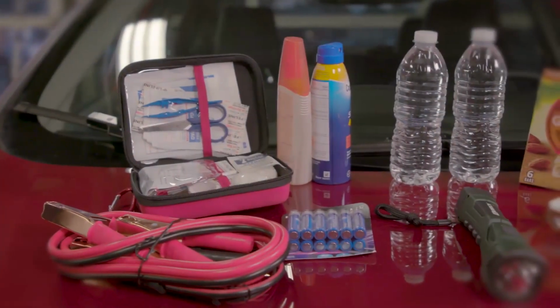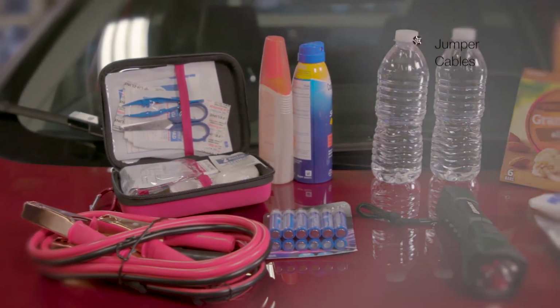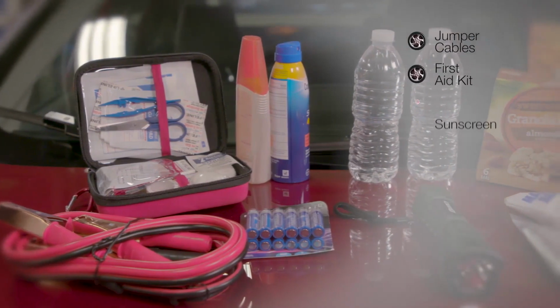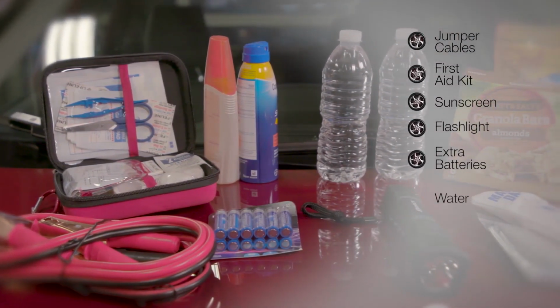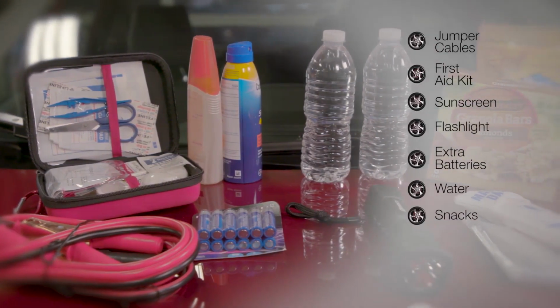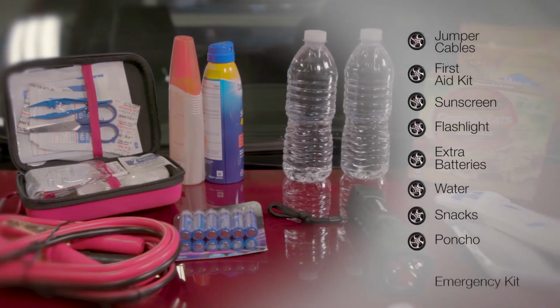For your traveling kit, we recommend this on any vehicle: jumper cables, first aid kit, sunscreen, flashlights with extra batteries, water, snacks, a poncho, and your emergency kit.